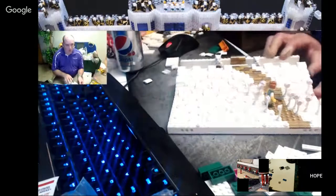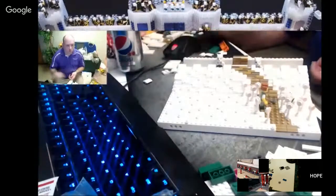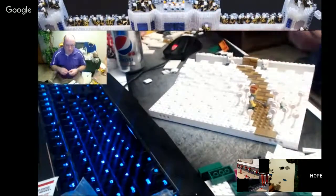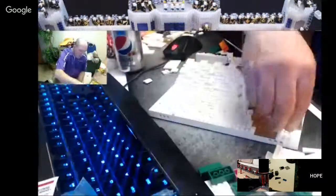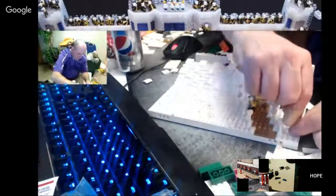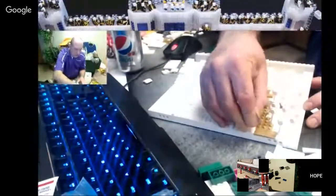So this is one of my plates I'm working on. And this is one of the plates. It's going to be a trench. It's a trench with a yellow brick road going through the middle of it, and I'm just adding some nice candy canes, some candy swirls.